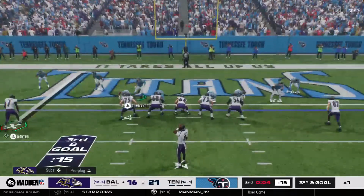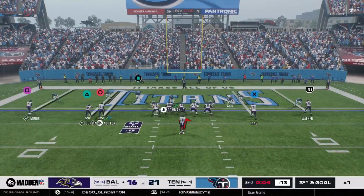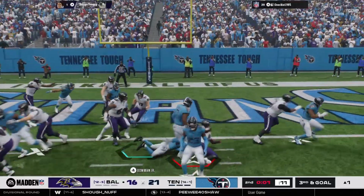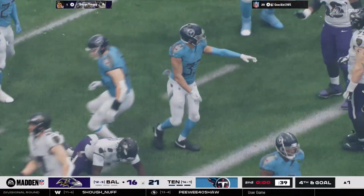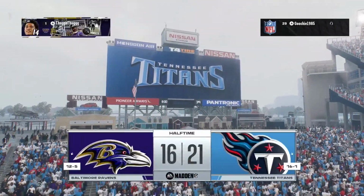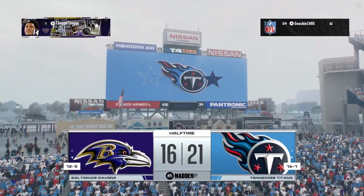He's keeping it, gotta get it forward. And they're gonna say he was short. They held him out, Brock, and now we're gonna have to wait and see what they decide to do here on fourth and goal.